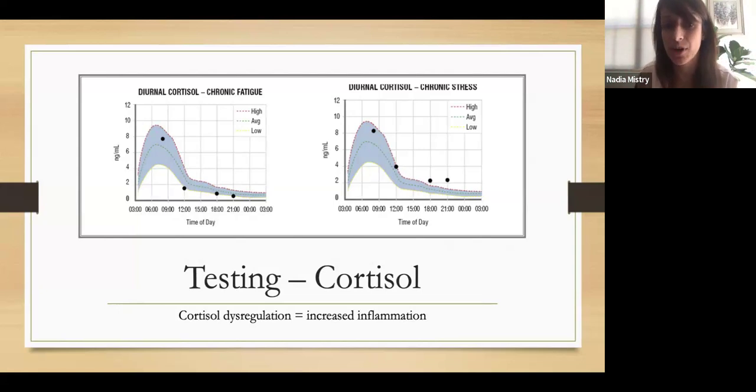Now, these are textbook curves, and we rarely see this. Most of the time, most people are somewhere in between, in the gray zone, where their cortisol is spiking really high at night, which means they can't sleep, or they're having frequent wakings, or they're sleeping, but they're not getting restful sleep, so they're still waking up exhausted.